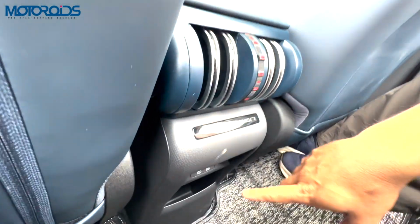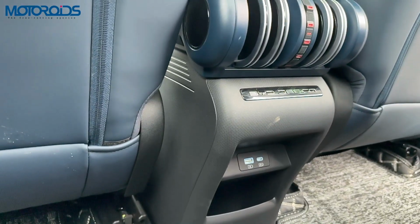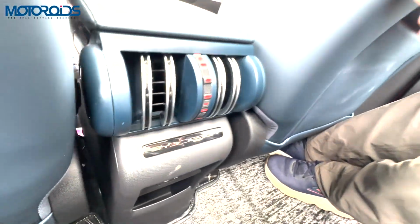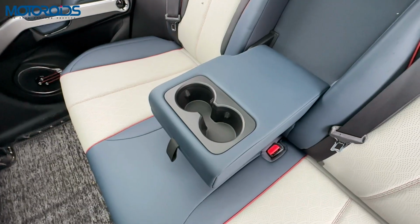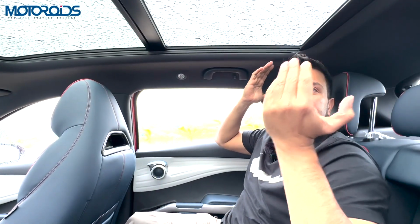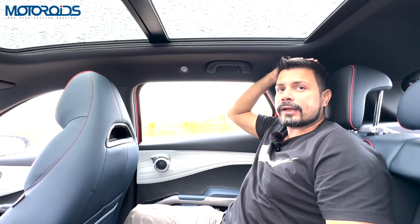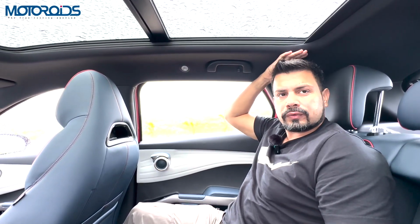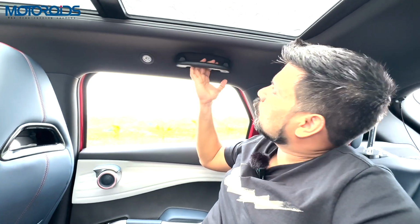AC vents are here with BYD design branding, and you have two power sockets and some space for a wallet or a small cell phone, although you don't have a rear AC zone, so you cannot set the temperature at the rear. You get this armrest with two cup holders, and just look at how far back this panoramic sunroof comes back. The headroom is not much though, and if you're 6 feet or taller, your head might just brush with the roof. The reading lights are feather touch, and you also have a coat hook along with a door handle.